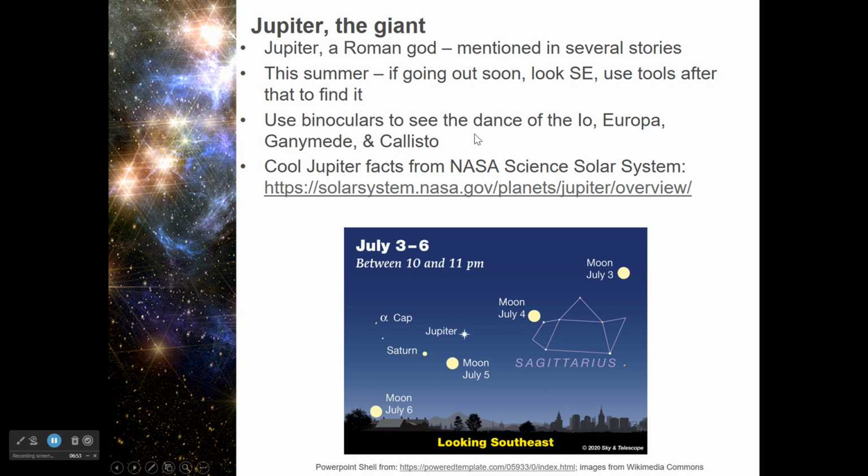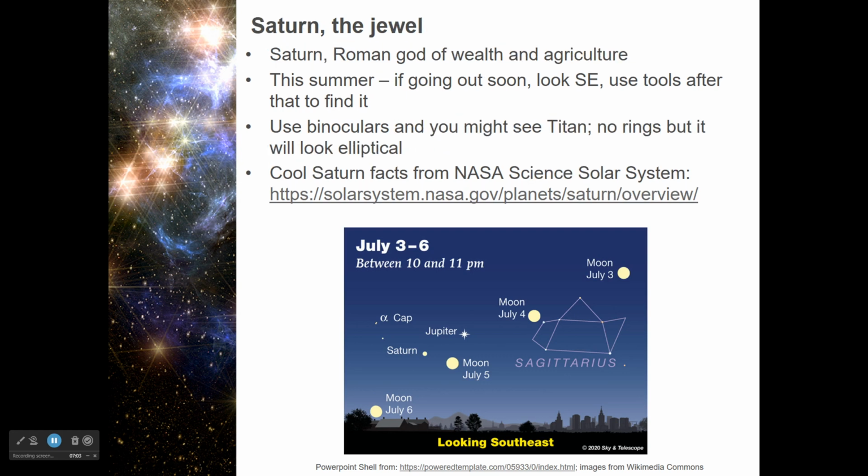Though you probably won't see the equatorial belts, you really won't. What you will see are 4 little pinpricks of light: Io, Europa, Ganymede, and Callisto. They're also referred to as the Galilean moons. And if you look at those successive nights, you're going to see them move relative to Jupiter.